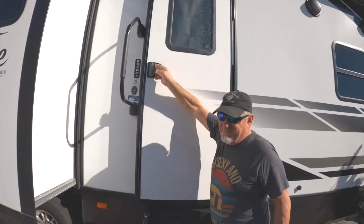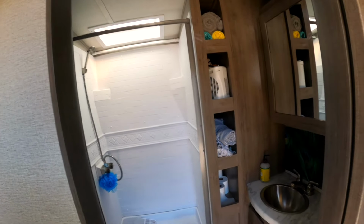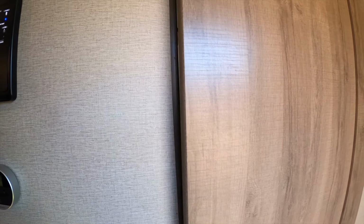Now let's head inside. Some people don't like this model, as you can see directly into the bathroom when you enter. Easy fix. Just close the door. An actual problem is the bathroom door has no lock. We're working on a solution, and we'll let you know when we find one.